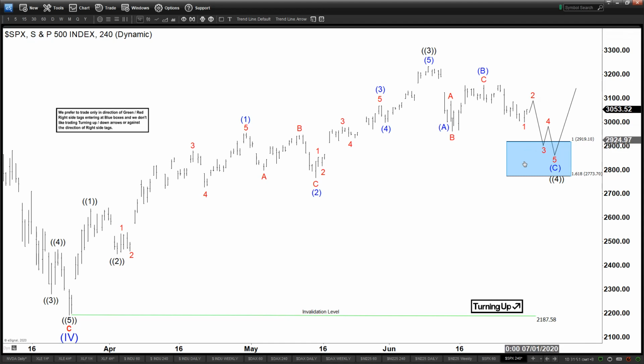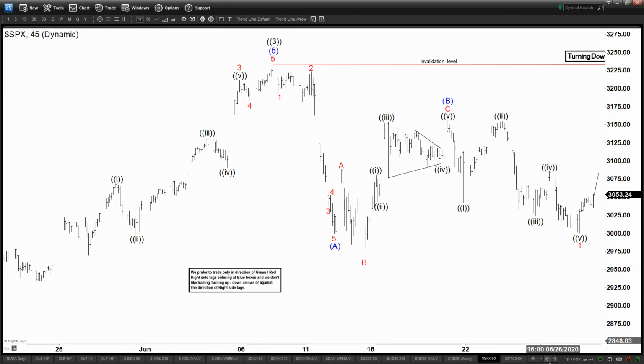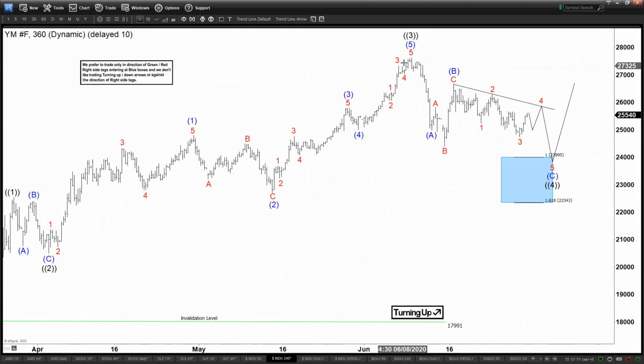And we can just continue to go higher from where we are. Now if we can drop from here, then this is the next support area. From here we should be able to find buyers and support for a bounce at least, if not going to new highs, okay? So that's the S&P, and then the Dow, same thing here. You also have this ABC here, looking for this pullback, and this is the blue box. So if we can go down, then this is the next support area, at least for a bounce.